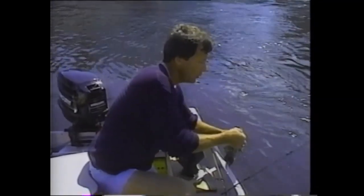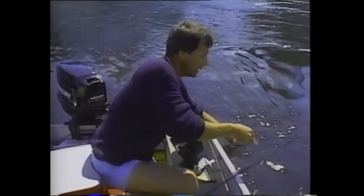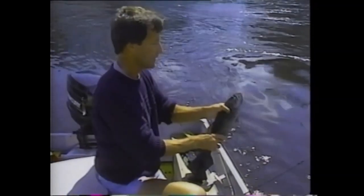The key is reading the current spots. And then, of course, it depends on the species of fish that you have to be after. I think that we'll probably get a few walleyes back in here. But for the most part, given where we're at, given the rocky conditions that we've got right here, we're going to be after smallmouth bass. So stick around.